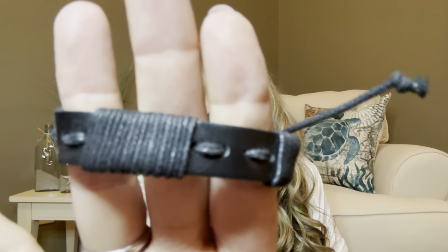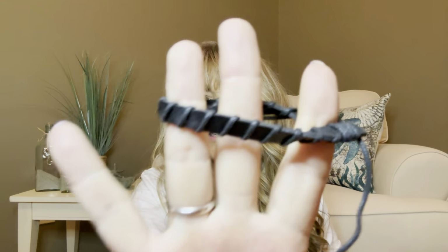Then there's that one right there. There's this one right here. I mean, these are all pretty cool styles. And I picked out the black because I do wear a lot of black, and I just thought these would look pretty cool. And then this is the last one right there. So we have that whole pile of those bracelets there.